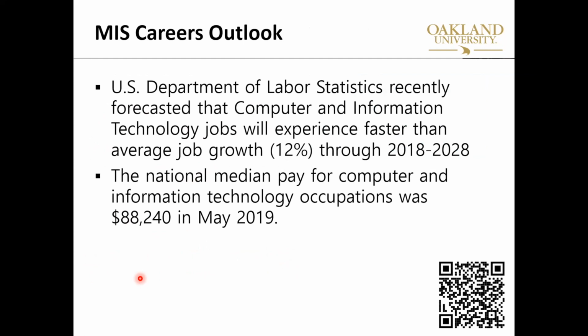Here are some statistics that I got from the Bureau of Labor Statistics website yesterday. Based on their latest data, the potential job growth for anybody who is in the computer and information technology field is about 12%. That's the expected growth between 2018 and 2028. As far as the median salary for anybody in this field, that's around 88,000, and that data is based on May 2019. What this means is if you take everybody who works in the information technology field and you line them up from the lowest salary to the highest salary, the middle point is going to be around 88,000.